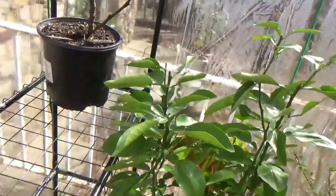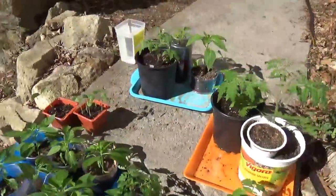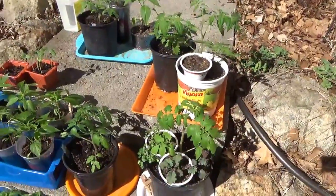Alright, let me move the other guys. I'll start moving a couple while I still have you on. Put them in the greenhouse. Are you guys ready? Yeah, it's so much cooler out here.